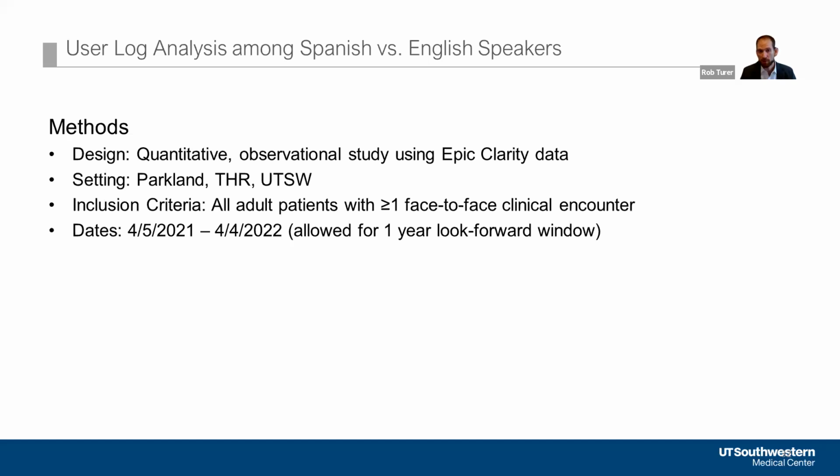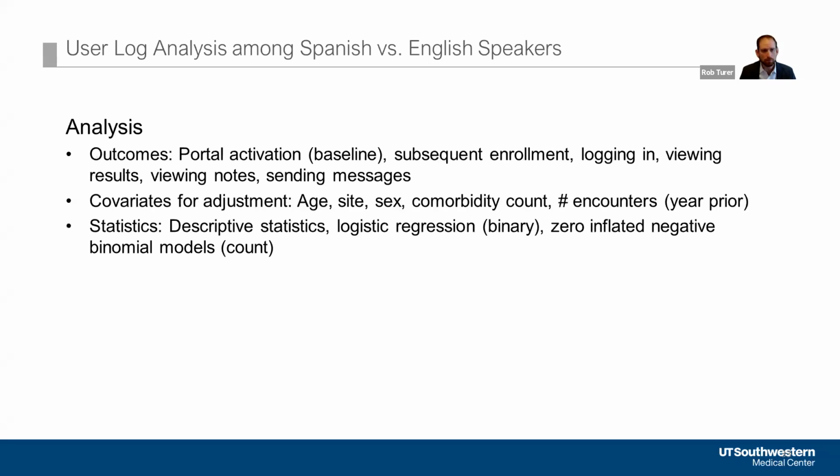We included all adult patients with at least 1 face-to-face clinical encounter, which means that they interacted with somebody licensed to prescribe. So a physician, an advanced practice provider, a resident, a fellow, somebody like that. The dates of the study were a 1-year window between April 5th, which was the day that the 21st Century Cures Act went live, and a year following. We chose this to allow for a 1-year look forward window through the middle of 2023 so that we could look at outcomes for these patients and see what they did downstream. Our outcomes of interest were portal activation at baseline, so people who at their index visit had a portal account.